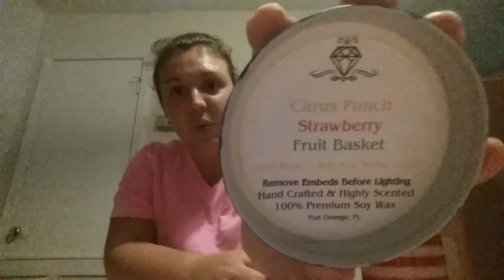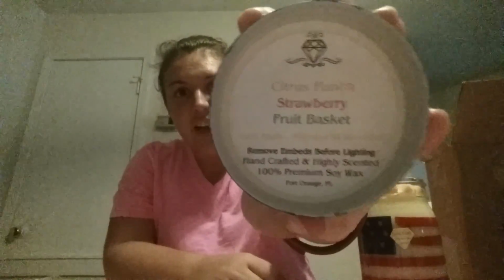This is Citrus Punch, Strawberry, and Fruit Basket. It is tri-scented, or I guess tri-layered. Anyway, it says Gold Rush. Will you strike gold? Remove embeds for lighting. Thank you, I do appreciate that, I didn't know about that. Handcrafted and highly scented 100% premium white soy wax, so hers is 100% soy. I love how she does that. I think you have to cure it 14 days, so I'm going to have to cure this for 14 days before I actually light it.